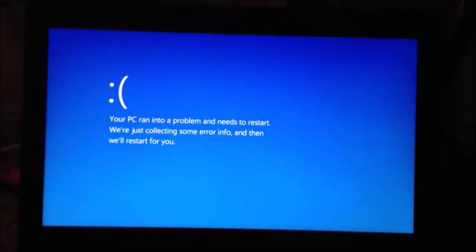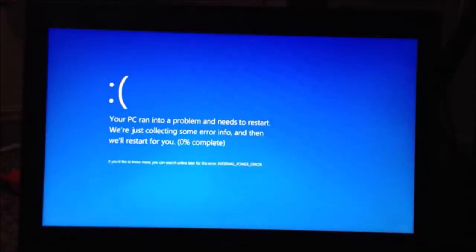Different of an interface. There's that internal power error I was talking about. I need to catch this. This is the one we need to take out of safe mode.